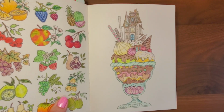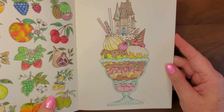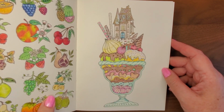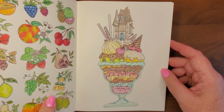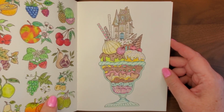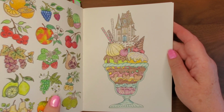And then the last one in this book, I did the Sunday. It was super fun. I just loved it. I wanted ice cream that day so bad, but it was super cold and I'm like, yeah, I'm not gonna go outside to get the ice cream, so I'll just color ice cream. So I had a good time with that one. Obviously, it's just ice cream. It was just a fun little color.